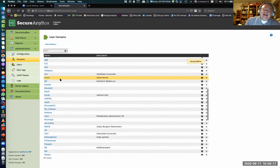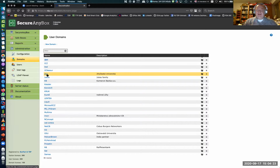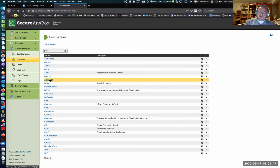And as Kobus said, when there are users defined in a domain, they do not see each other. That's completely separated, and it works very well. Each customer can have their own management. So if there is a domain and within that domain you want to manage your users yourself, that's possible. Again, without interfering with any other domain, any other customer. You do not even know who is using the system of NetCB. So that works very well.